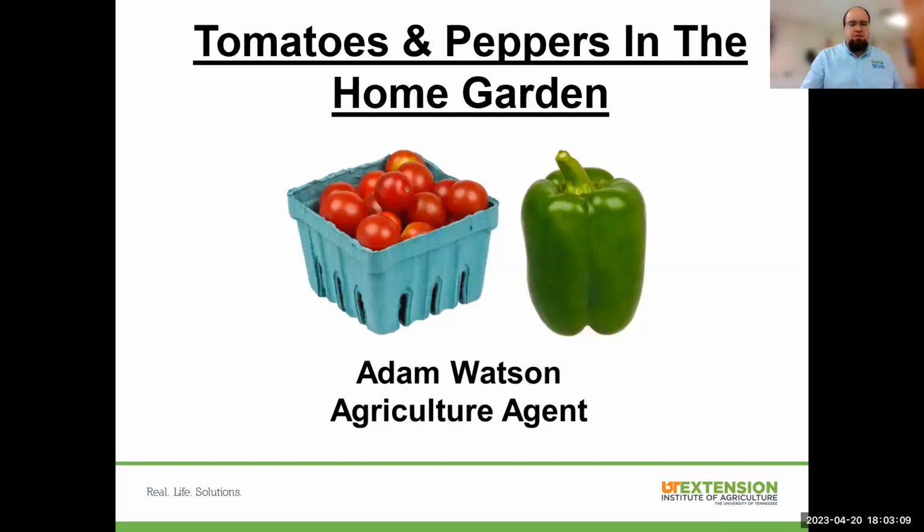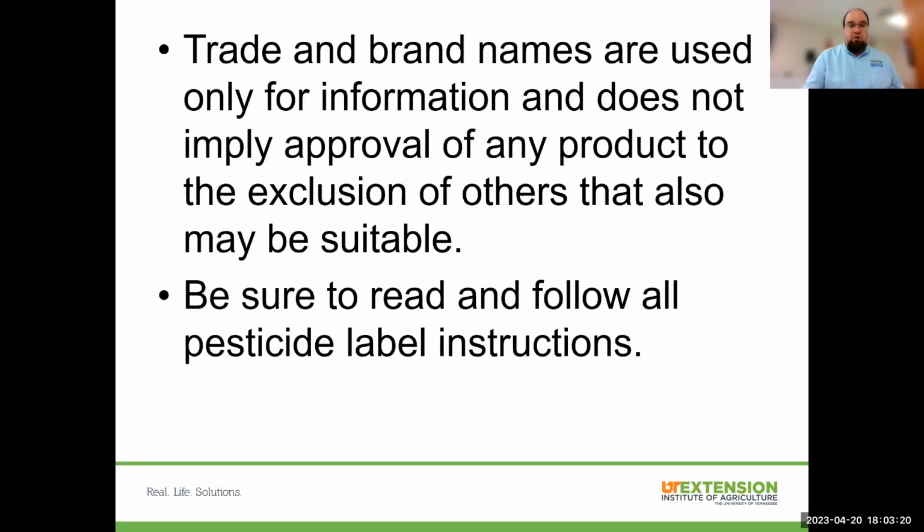So as we get started tonight, it's probably pretty easily guessed why I have a class on just tomatoes and peppers. Let me just say, if there are brand names that I mention throughout this evening, it's just for communication purposes. It's not to be an endorsement for myself or the university, nor are we in any way looking negatively at a brand I don't happen to mention.